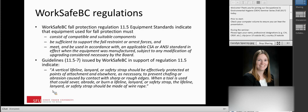The other thing that came out of all this work is that some of this work was funded by WorkSafe BC. And when we started talking with them and showing them our work, they said, hold on, do you know about our guidelines? I said, okay, no, we sort of know about the guidelines, but we know mostly about the regulation, right? So when you read the regulation related to fall protection, it says that the equipment used for fall protection has to consist of compatible and suitable components, has to be sufficient to support the fall and arrest the forces, and has to meet the CSA or ANSI standard, right? That's what most of the fall protection engineers are working with, right?